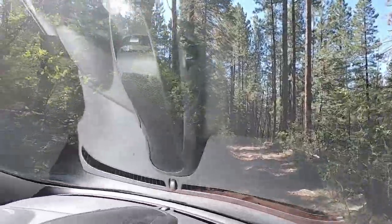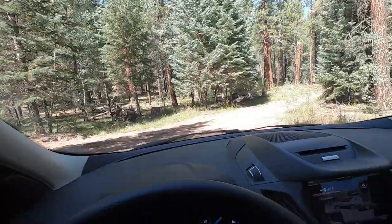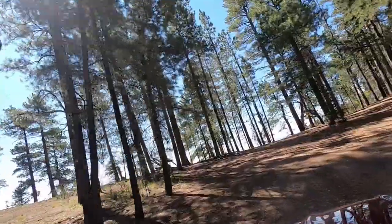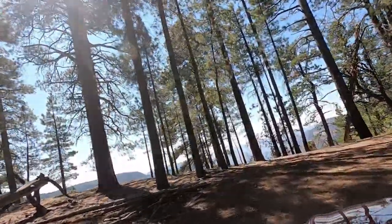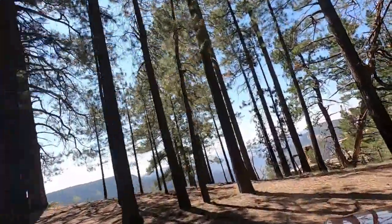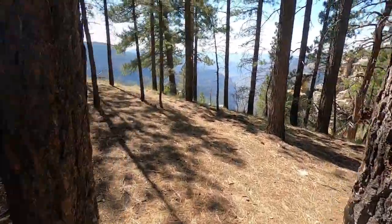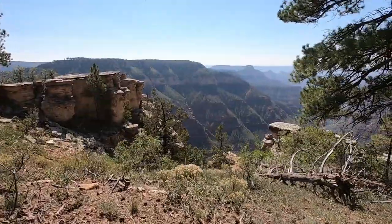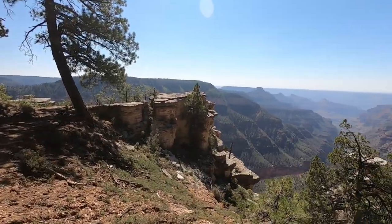Okay, we came to a fork in the road and we'll take it, to the left. This is not the point, but it's the only other place on the road where the road comes next to the canyon. So I had to get out and check it out. And the wind was blowing.